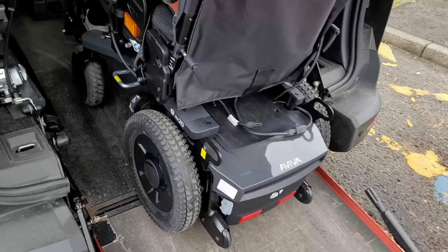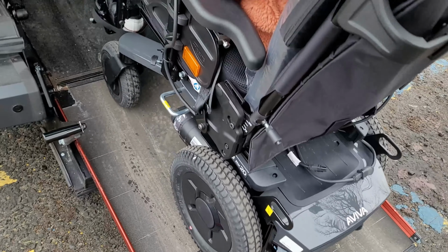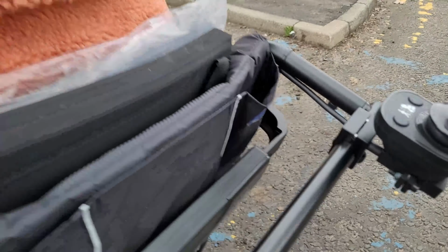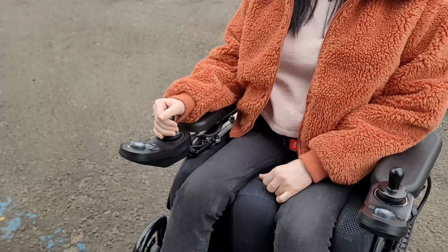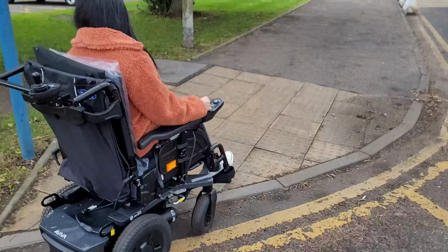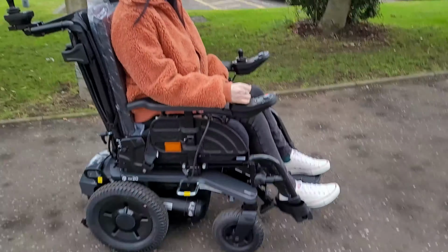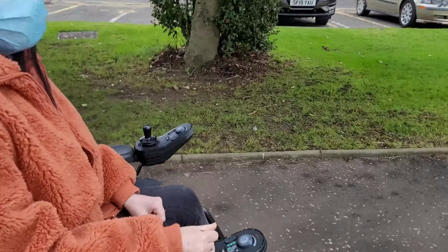I've got you. Oh, you're grounding. Shall we go a wee bit? Yeah. Seems like a really nice smooth ride. It's got the chunkier wheels.